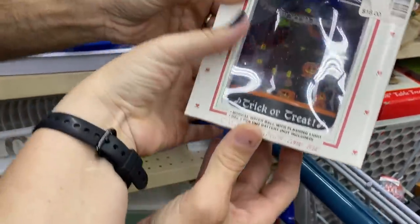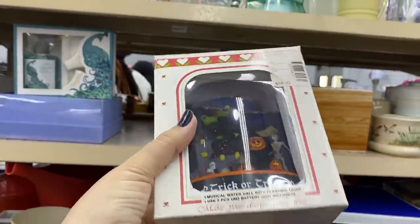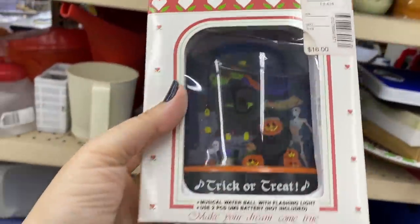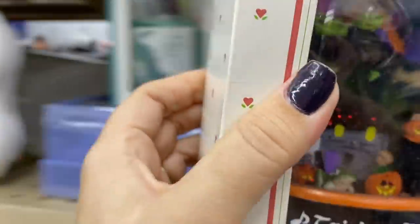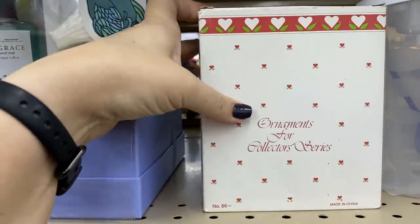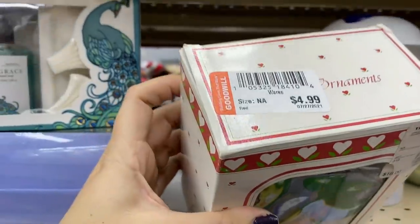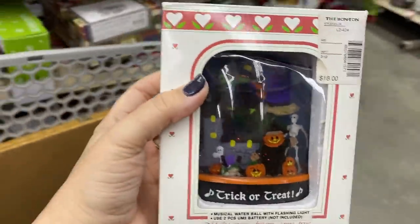Aaron found a little vintage Halloween snow globe. Make your dream come true. And usually I don't buy these because they lose a lot of water. But that one looks okay. Ornaments for collector series. I think I'll put it in the cart and we'll maybe consider this guy.